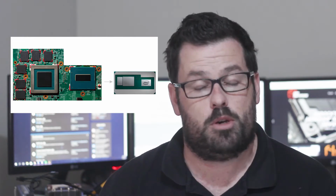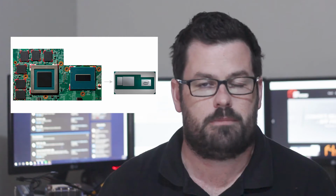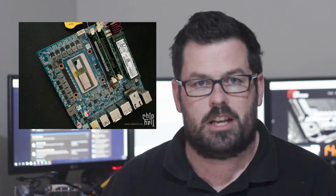Now this is not exactly a high-end product, but it's more designed for thin and light laptops and other mobile devices. A multi-chip module is basically a small PCB with multiple chips on it, hence the name. This one will be based on a 14nm Coffee Lake processor, as well as some HBM2 memory, and a 14nm Radeon Vega processor. What this could be used for, at the moment we're not 100% sure.